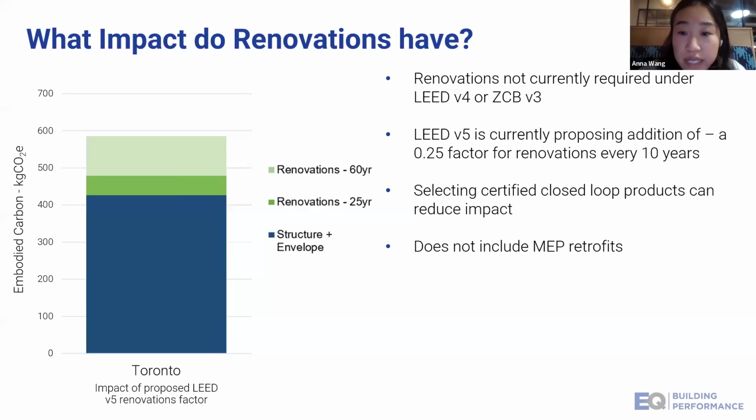And spandrel or precast systems likely should last the 60 years of the assumed lifespan of the building or longer. However, they would require work around resealing at the joints, potential for thermal insulation upgrades, replacement of damaged panels, or addressing any major thermal bridging issues. Therefore, LEED v5 has proposed a 0.25 factor for renovations every 10 years to address some of these changes.